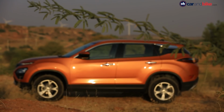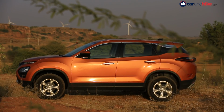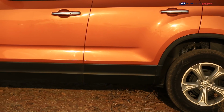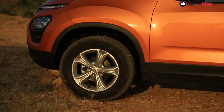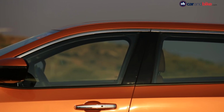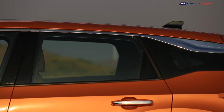The Harrier is developed on the all-new Optimal Modular Efficient Global Advanced Architecture, or Omega Arc for short, which has been derived from Land Rover's former D8 platform, which in turn was based on Ford's EUCD platform. So everything from the former Volvo S60 to the Land Rover Freelander 2, solid products for sure.